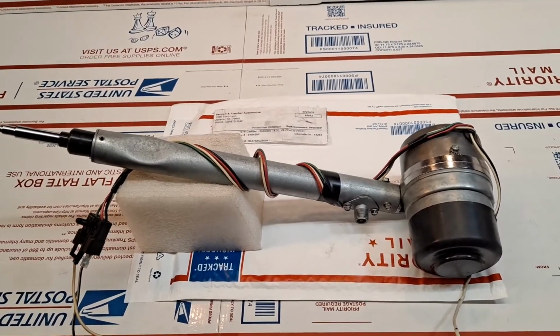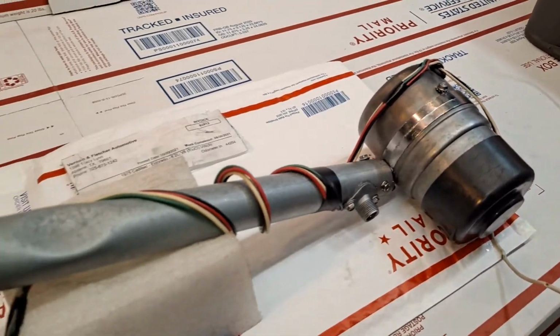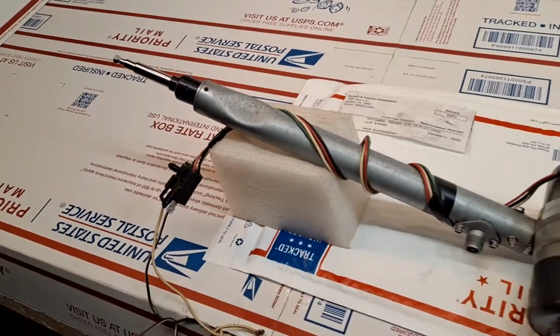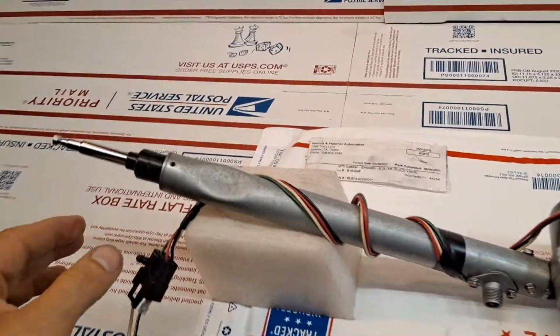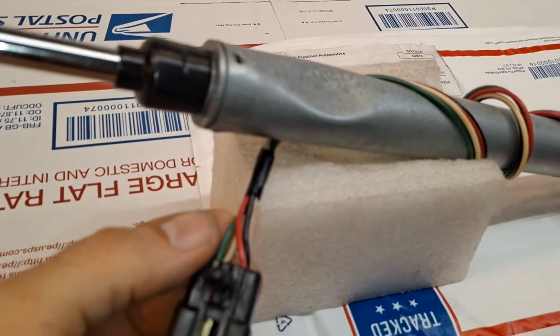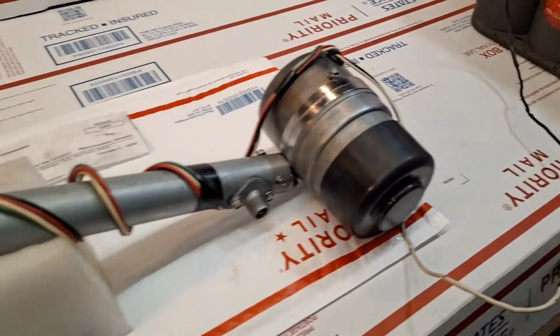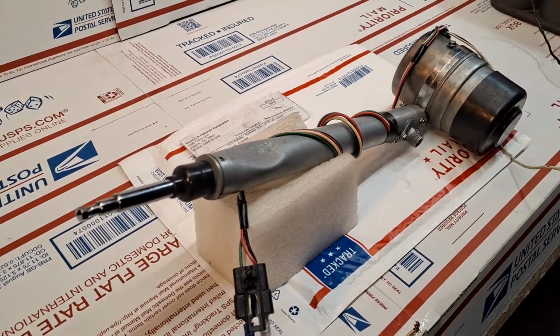Today's Saturday, October 23rd. This is the 1975-1976 Cadillac Eldorado power antenna. This particular configuration was available for 4 years, from 1973 to 1976. It's indicative of the 4-wire configuration that supports the limiting feature. The limiting feature actuates the telescopic mast immediately upon turning on the radio knob.